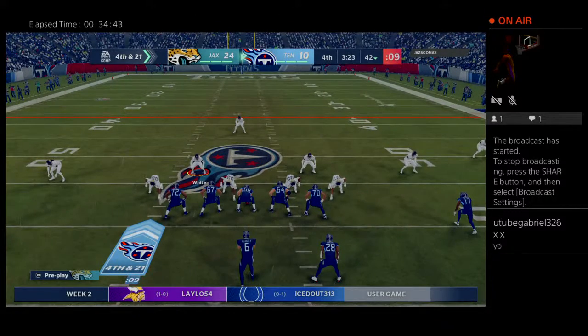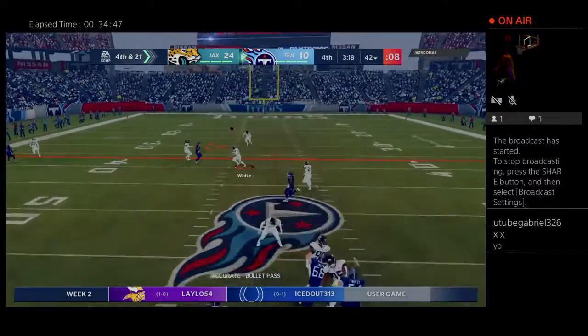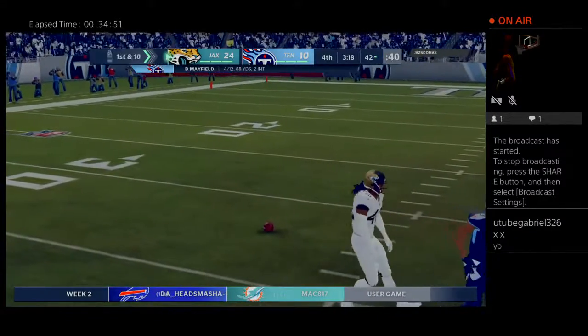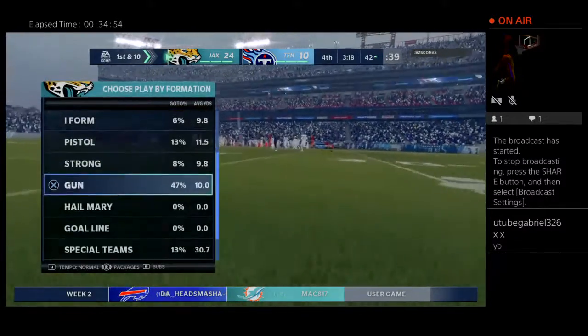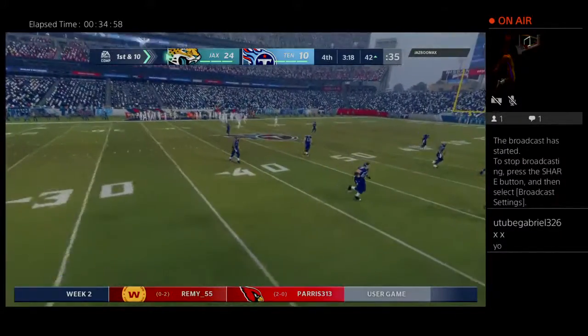59. They go play action. Mayfield. And no, it's incomplete. The Titans try it, but ultimately they fail on 4th down. And the Jags take over in terrific field position.